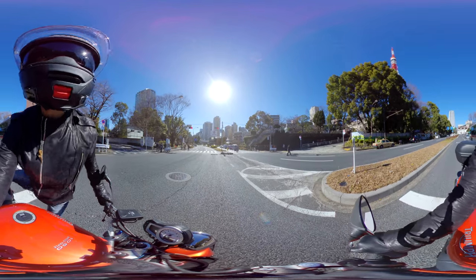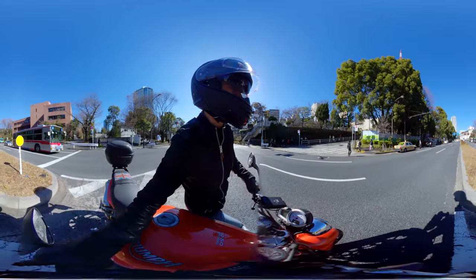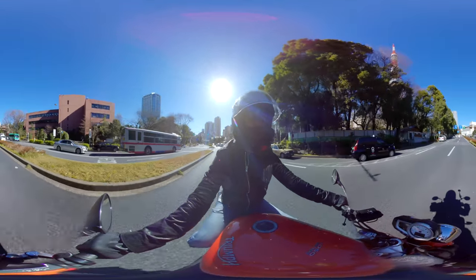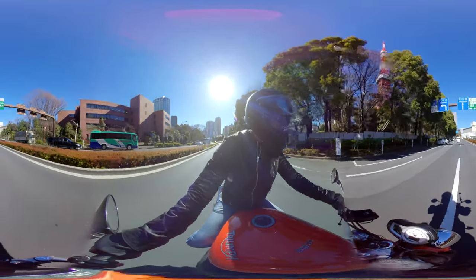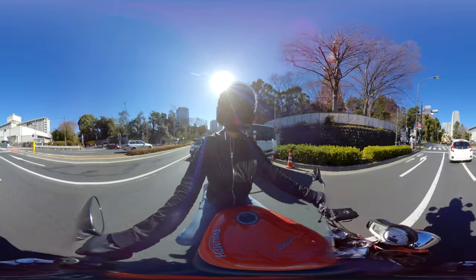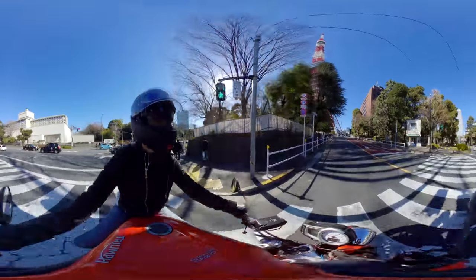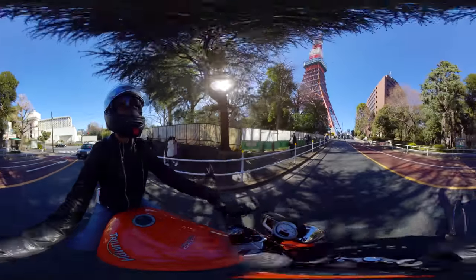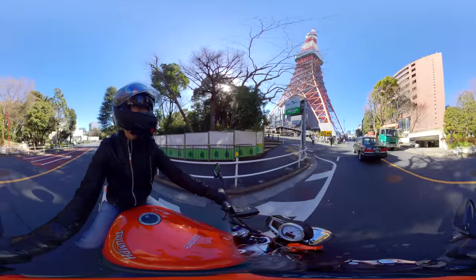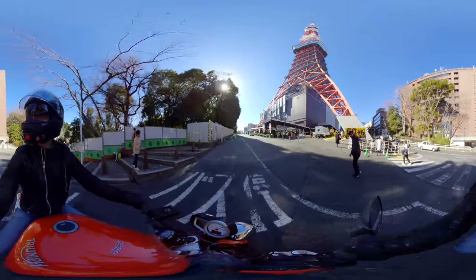You know what? We're gonna get off the bike. We're gonna walk it. You can do that in Japan. You can do this. This is legal. Prince Hotel over here on the right. And Tokyo Tower. Look at these cone heads.